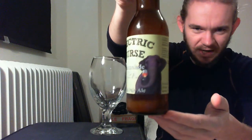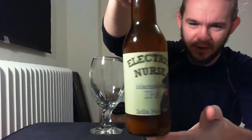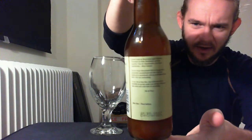So as you can see, a nice elephant just chilling there with a beer on the front of this one. It tells you a little bit on the side there about basically what I've told you during the review there about the history of the brewery and a bit about the beer itself. So yeah, it should be really nice. Plain bottle cap on this one.